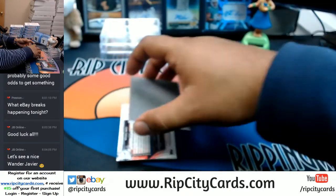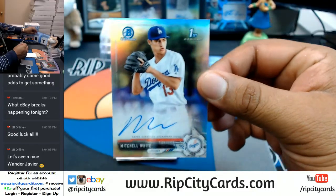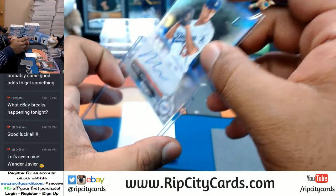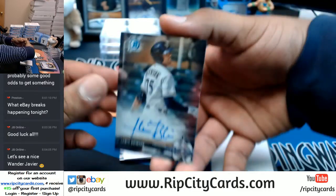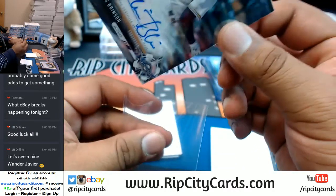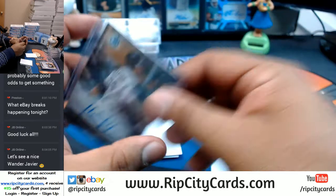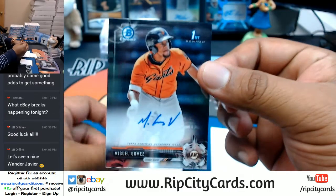Let's see. Numbered to 499 for the Dodgers, Mitchell White. For the Brewers, Lewis Brinson. That's a good card. Cool looking auto too. For the Orioles, Miguel Gomez.